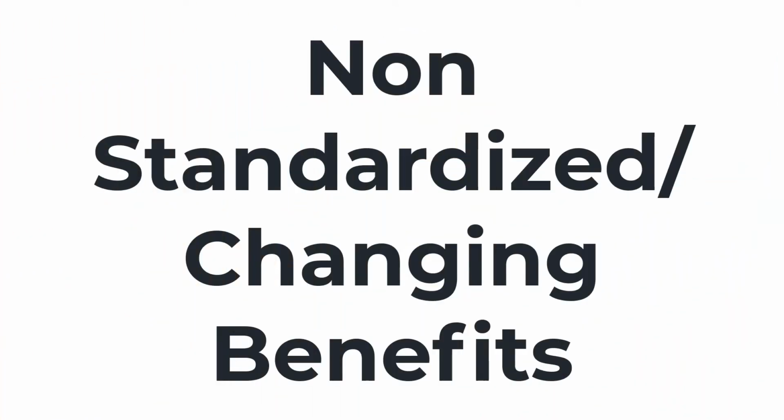Non-standardized plans with changing benefits. Medicare Advantage plans are not standardized. That means the benefits can vary widely, which can be a great thing, but it can also make comparison shopping much, much more difficult. Additionally, these benefits do tend to change, sometimes on a yearly basis. So you really need to make sure that you review your plan every year during the AEP, because you may suddenly find that the plan you're enrolled in isn't the right plan for you. So again, it's just a little bit more homework.